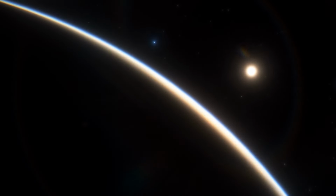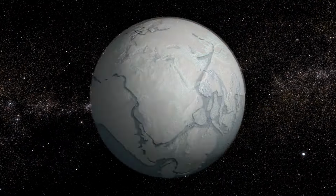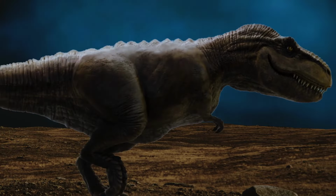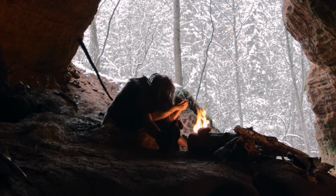Over millions of years, our planet has changed a lot. Ice ages, shifting tectonic plates, global floods, meteorites. Whole species of animals have come and gone over millennia. At some point in all of this, we humans came along.